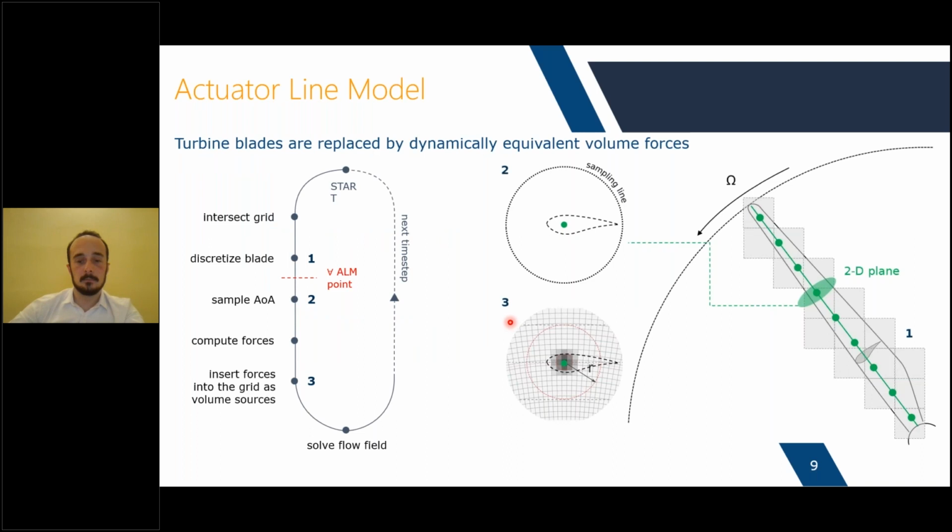One of the most developed and widely adopted tools and models among the hybrid methods developed in literature is the Actuator Line Model. With this method, we replace the geometrical presence, the geometrical shape of the blade, with the dynamical equivalent volume forces that are exerted by the blade itself. The actuator line is discretized in multiple actuator points.